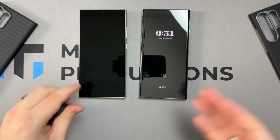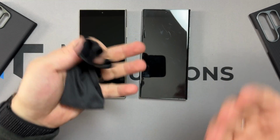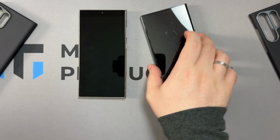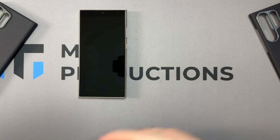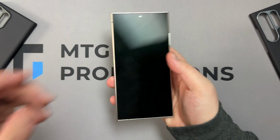You have the anti-reflective display. You can see the camera right here, in this case the phone recording, but with the S24 Ultra you can barely see it. So yeah, that anti-reflective display is really great for outdoors. It's great for people like me making content on smartphones, which is a huge plus.